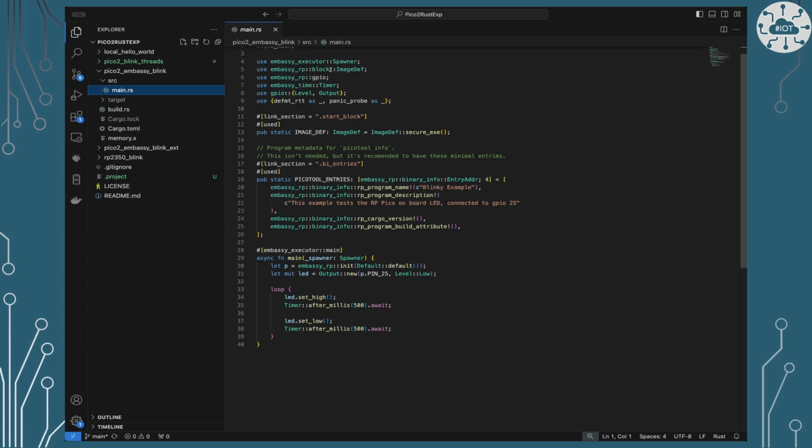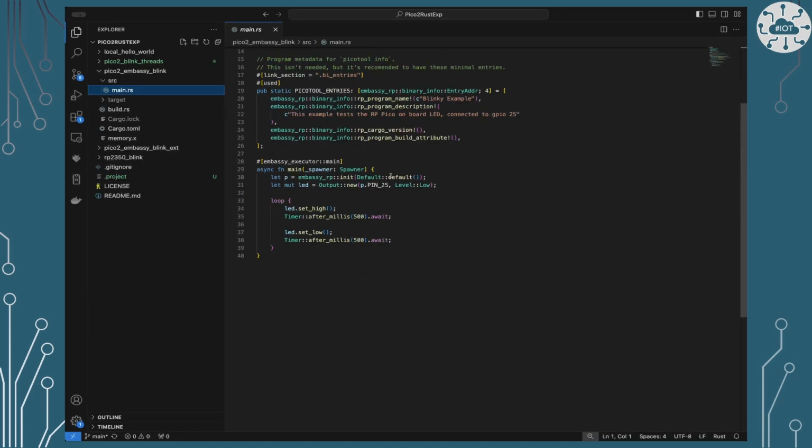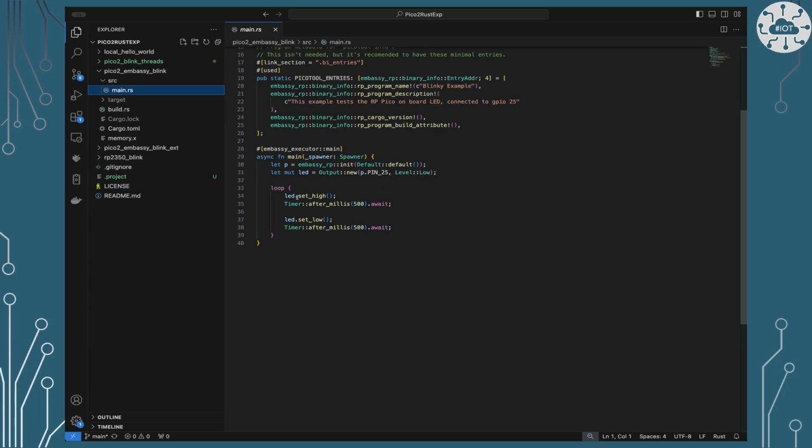So there's a lot of setup of the libraries and pulling in the libraries and configuration before we actually get down to truly the main thing, which is here, which is, as you'd expect, about getting hold of pin 25, which is the internal LED on a Pico 2, and then going through this loop and doing these waits between setting the value high and setting the value low, just like we'd see in C.